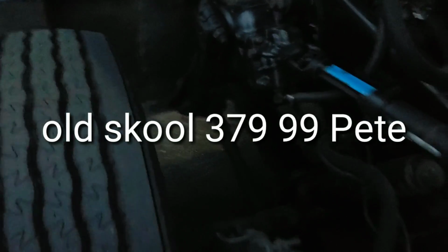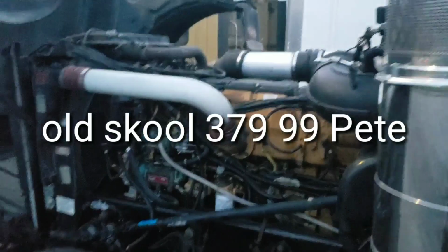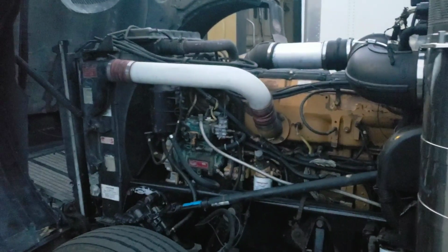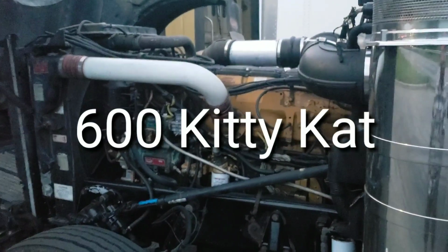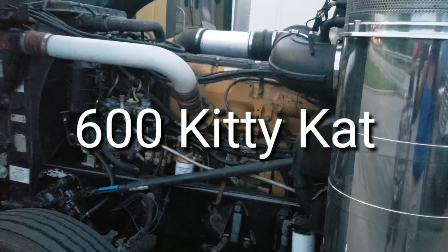Man, we'll catch this before the sun goes off. It's that Peterbilt everybody loves. And I see you steering on it. Y'all know what that is? 600 Cat. That's the king right there. You can hear that thing. I hear them when they come by. Got that rumble to it. It sounds like no other motor. That's how I know what it is.